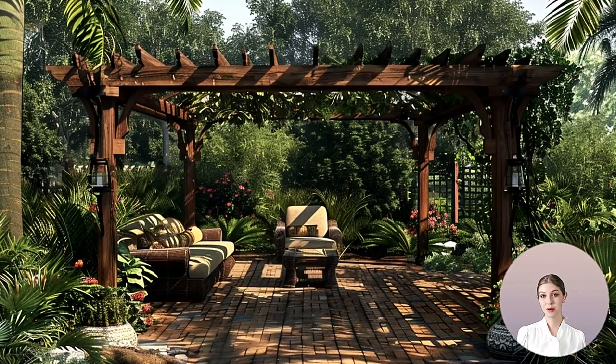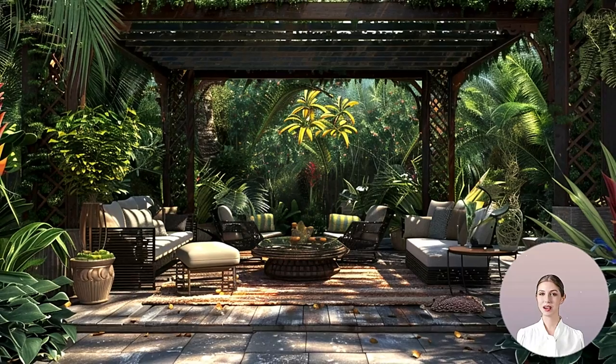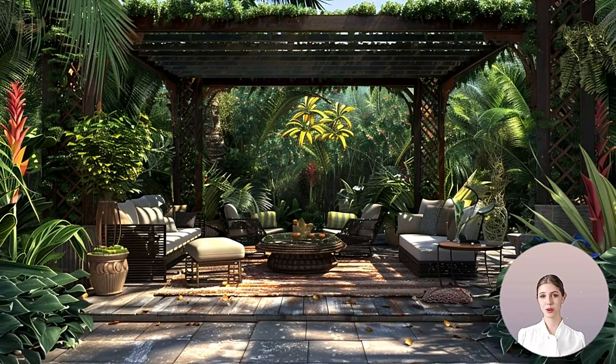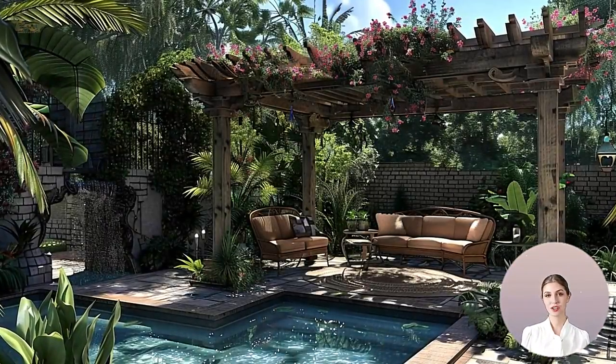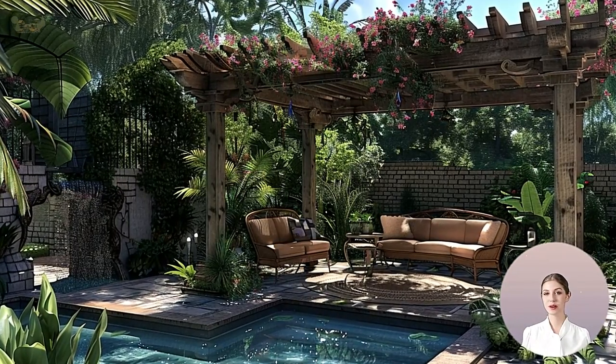Picture customizable shade solutions integrated into your traditional pergola design. Visualize retractable canopies, bamboo shades, or adjustable louvers that provide flexibility in adapting to changing climates. This thoughtful addition ensures that your outdoor oasis remains comfortable and enjoyable, regardless of the weather.